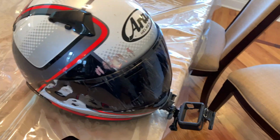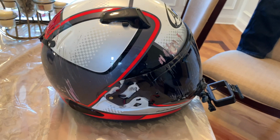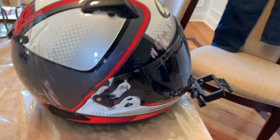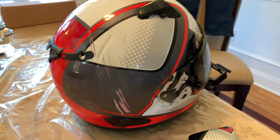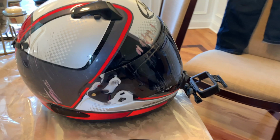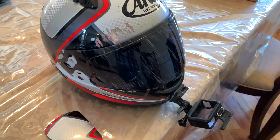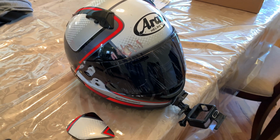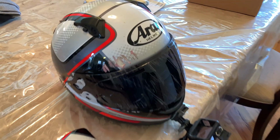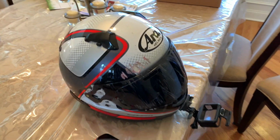Other than that, the helmet did a pretty good job. I didn't have a concussion or anything, or a broken neck or anything. Not too much head pain. I had a little bit of dizziness and a slight headache, but overall, it did a pretty good job of keeping my head protected.